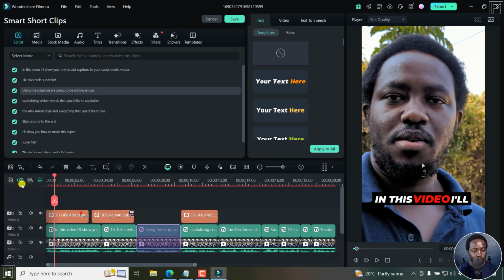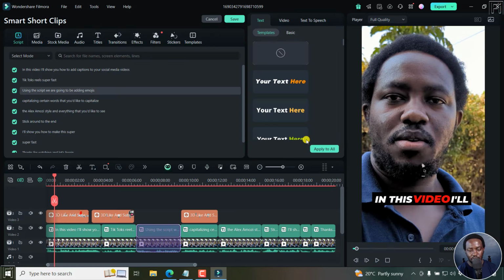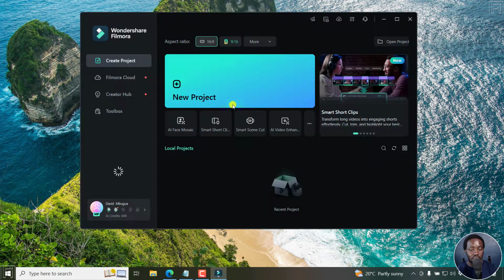In this video, it looks good, only that you can't edit out some mistakes here just to make everything look good. But that is the smart short clips feature. Really, really handy. I'm actually just going to, I won't save that particular project, but I'll just close it out so that we can get to all the other features that are available.